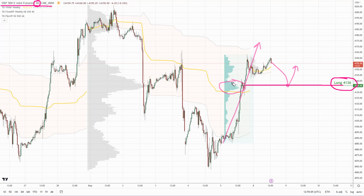All right, this heavy volume zone represents a place where strong institutional buyers were active, where they were placing a lot of their longs when they were pushing the price upwards. And those guys are likely to defend this zone in the future. So that's why I'm saying that when there's a pullback, there should be a reaction, and this should work as a support. All right, that's how you trade the trend setup. So that's for the ES.